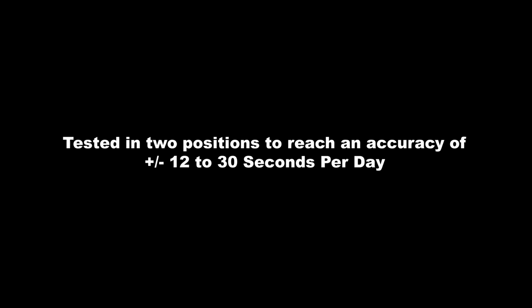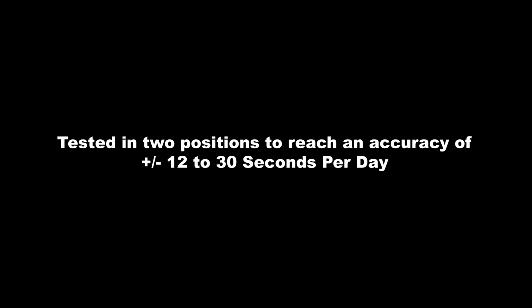All grades have the same diameter, height, jewel count, frequency, and power reserve, but they all differ greatly in the way that the movement is adjusted and also in the way that it is tested. For example, a standard movement is going to have a much lower grade balance wheel and hairspring, and it will require testing in only 2 positions and need an accuracy of plus or minus 12 to 30 seconds per day.